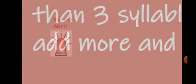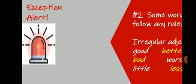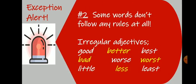The second exception is that some words simply don't follow rules at all. For example, when comparing the adjective good, I don't say gooder, I say better or best. Like that, I say worse or worst. For little, I use less or least. There are some more irregular adjectives like these.